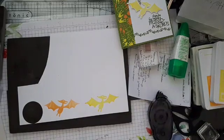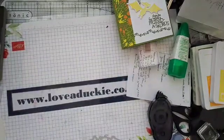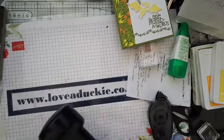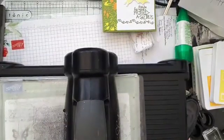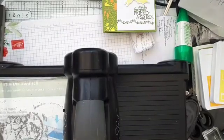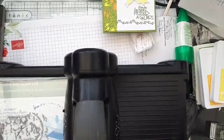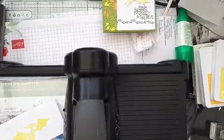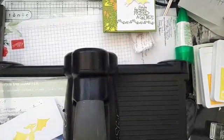Right, so now we need to find the dies, or the die, just the one die, cut twice. And we need to find our Big Shot. And I think we might need to trim this a little bit. Oh, there goes a Dino, as Kellen would say.